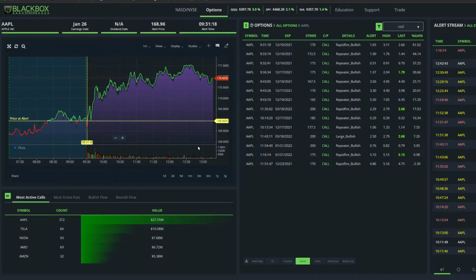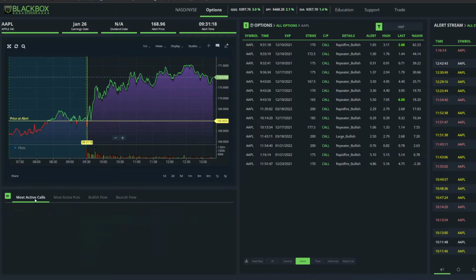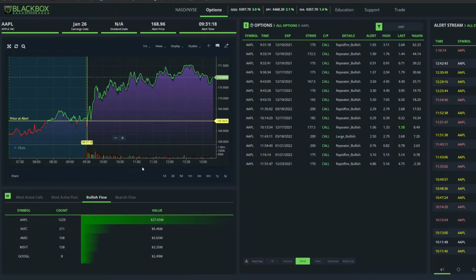And if we look at the flow today, you can see number one, we have most active calls for the day coming in with Apple. You can also see bullish flow for the day, Apple. I talk about it a bit on our other channel, Traders Helping Traders, which you should go check out, but we talk a lot about the difference between most active and bullish flow. Bullish flow means that they came in at the ask, which means that we know for sure they're buys. Most active just means that we believe that's what that is through black box software.